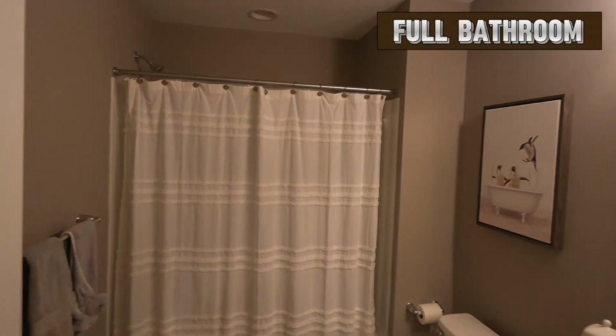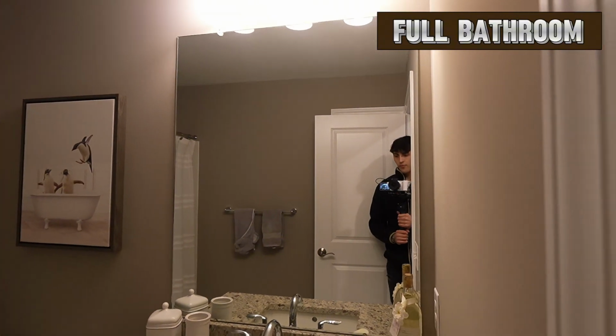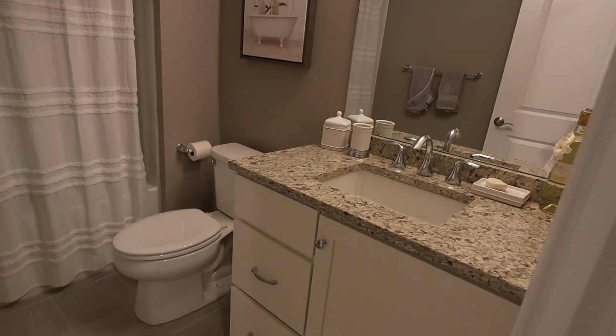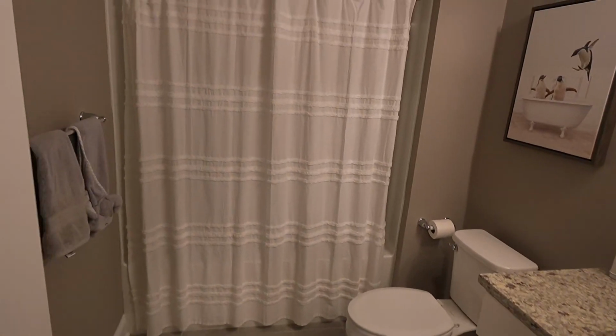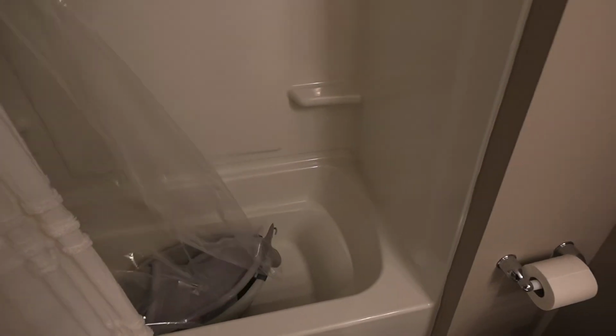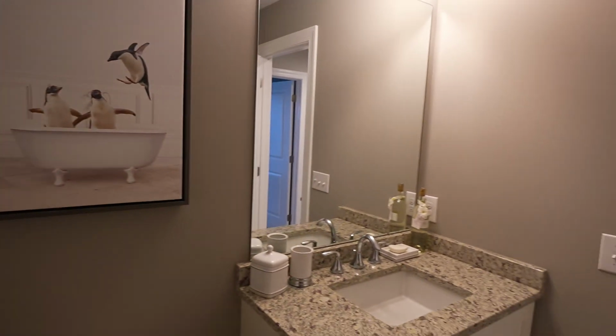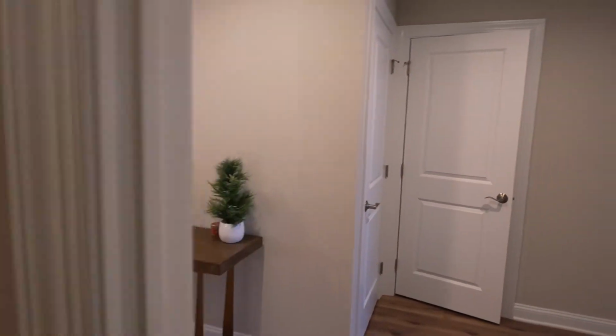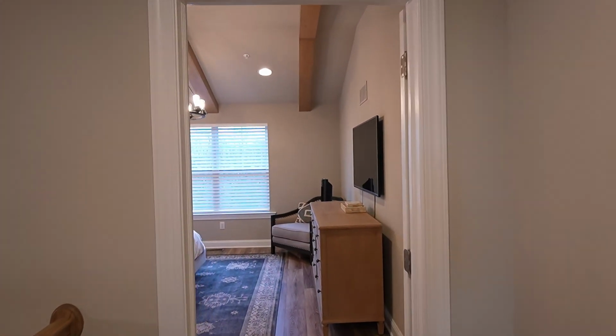So in here we've got the bathroom. I'll show you this. This countertop actually matches the basement. And then you've got a built-in tub shower combo, where it's just kind of like an all-in-one tub shower. It looks super, super good. Just the way it's all set up, it's super clean. You've got 2 cabinets and a drawer. And then we'll go to the primary.